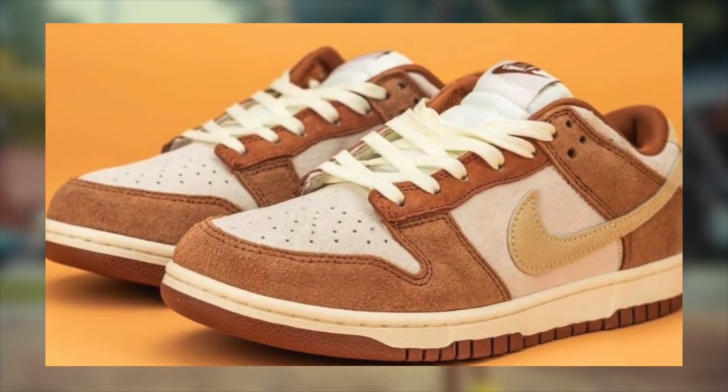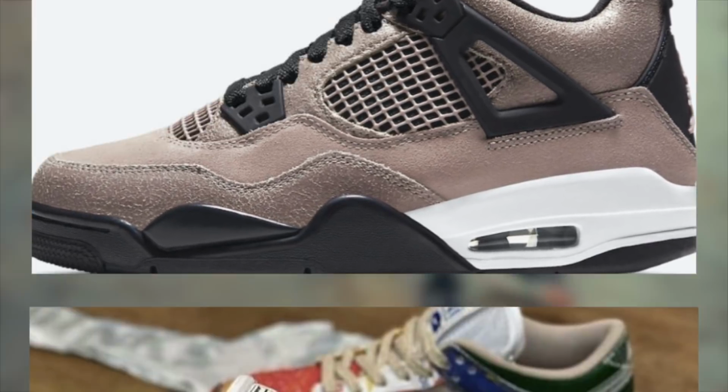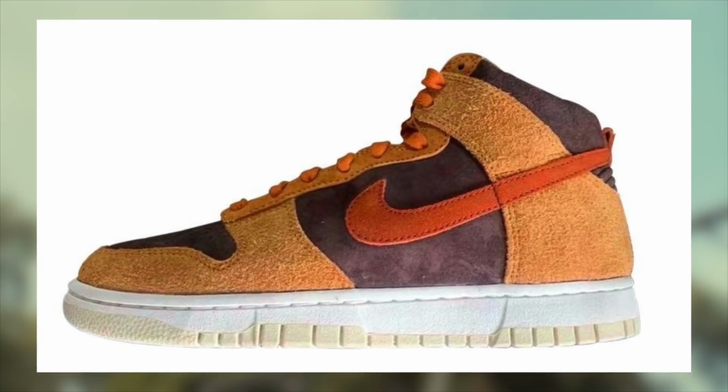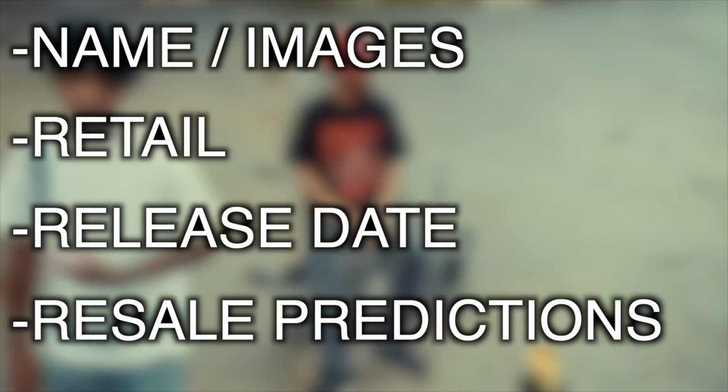If you're not into reselling, that's okay as well. You could use this guide to know what are going to be the most hyped sneakers, the most limited, or even what popular general releases may potentially go on sale because, hey, we're all trying to save a little bit of money here and there. Specifically, we'll be discussing the name of the sneaker, the retail, the release date, and whether the sneaker will be profitable or not, or if they may even sit on shelves, resulting in a sale price.